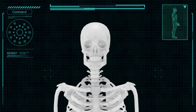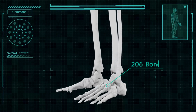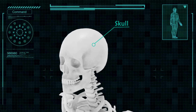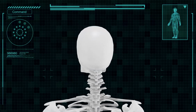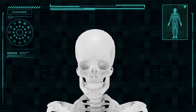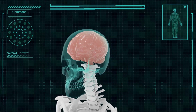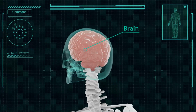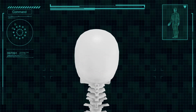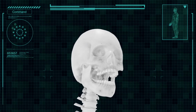The human skeleton of an adult is made up of 206 bones. Starting from the top of the skeleton, we have the skull. The skull is a hard structure which encloses and protects a very important part of the body, the brain. The bones of the skull are fixed and do not move, except for the bone of the lower jaw.